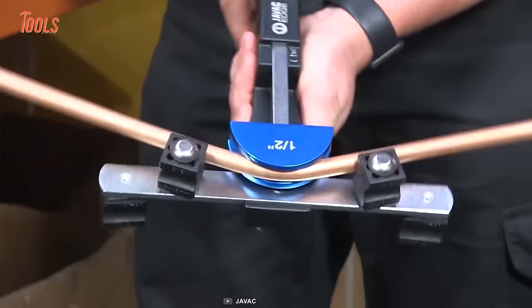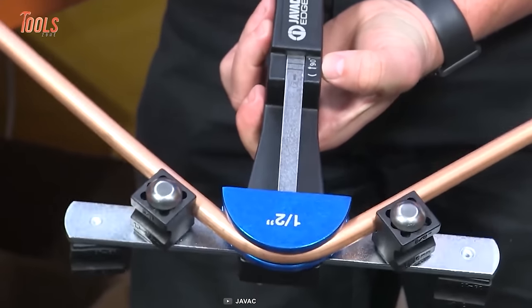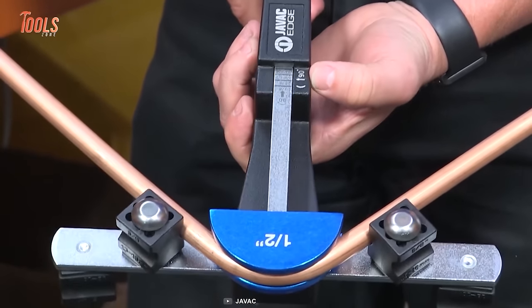This exceptional tube bender set empowers plumbing professionals to handle complex pipe configurations with ease, making it a reliable and efficient tool for achieving flawless bends and ensuring optimal plumbing installations every time.